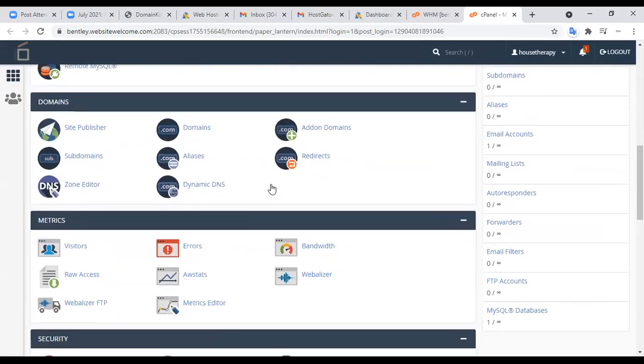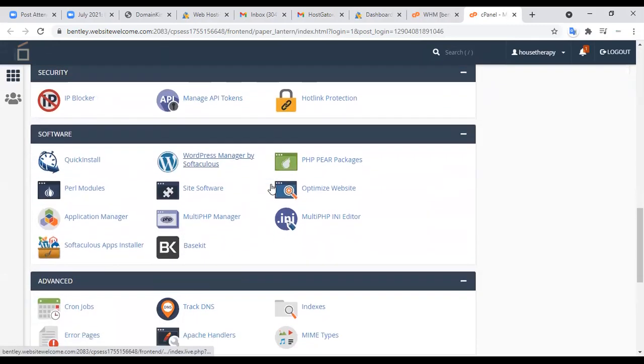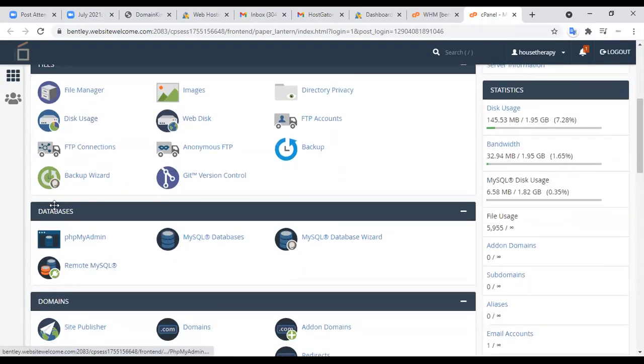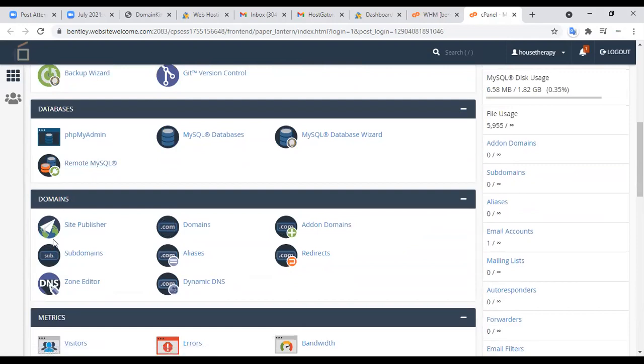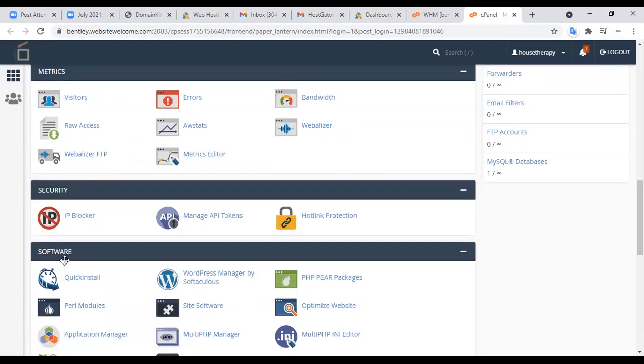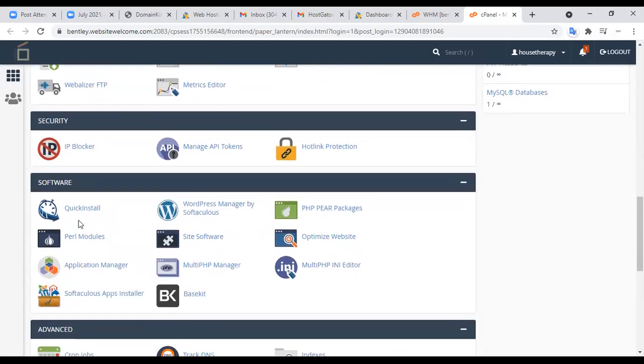What we're concerned about is our WordPress. So go to the part that has software. You can see you have email, files, databases, domain, metrics, security, software. Under software, you can click on Quick Install and follow the prompt, or you can click on WordPress Manager by Softaculous and follow the prompt. Just follow whatever it says. It will finally open into WordPress.